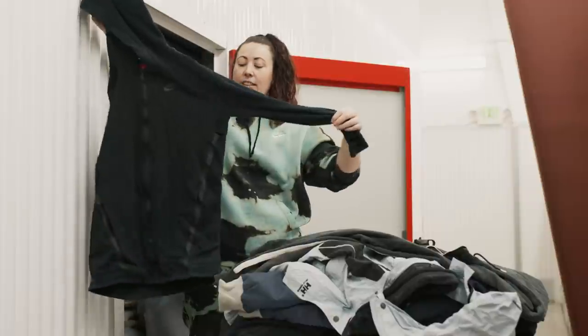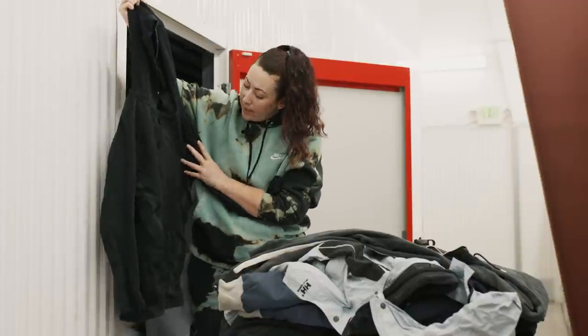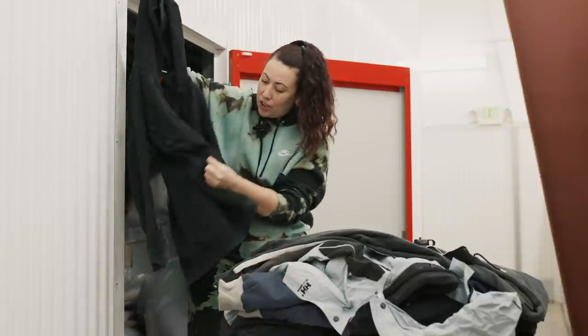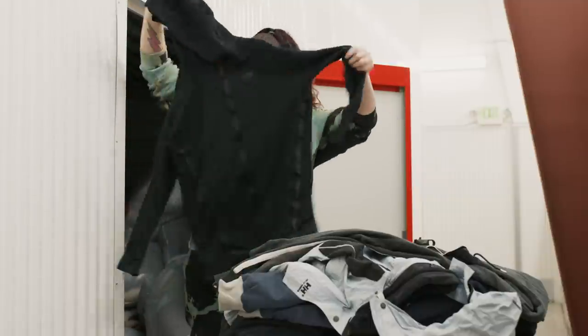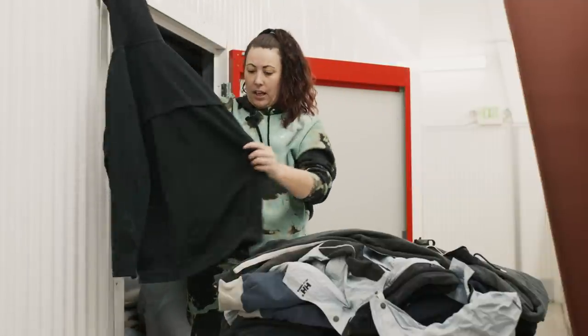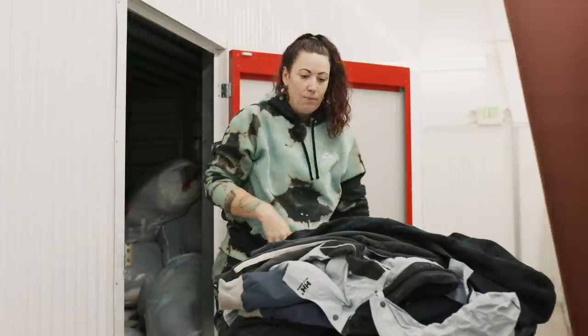This is nice. This is a Nike Tech hoodie. It's got this like mesh detailing on it. It's in really good shape. Needs to be washed, of course. It's got some surface stuff. That's not a big deal. Size small. I believe this is a men's. I really like this one. Okay, probably sell that for around 50. So there we go. One bag.